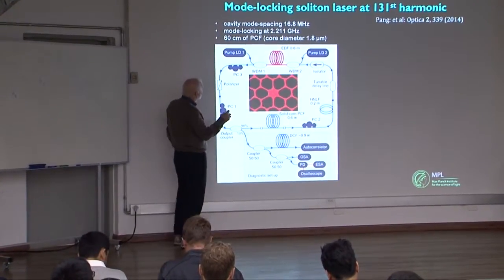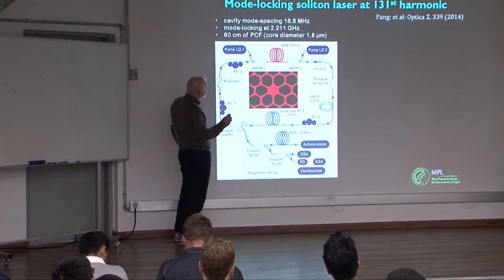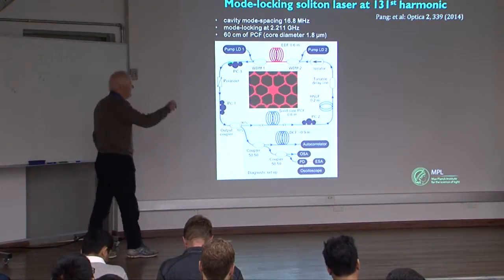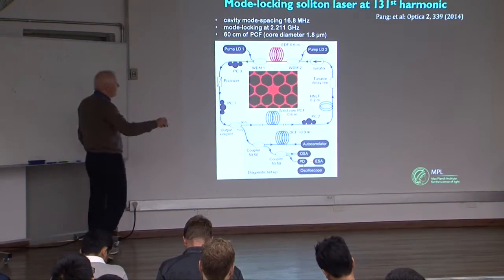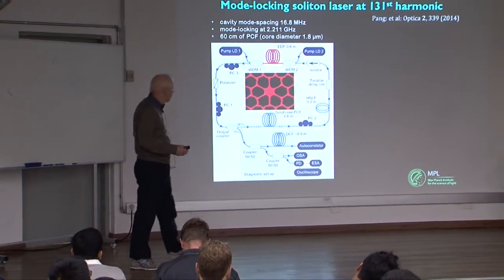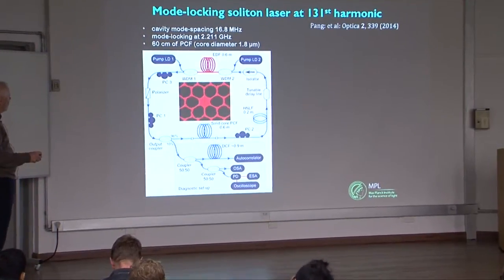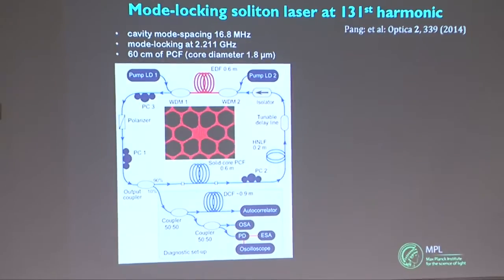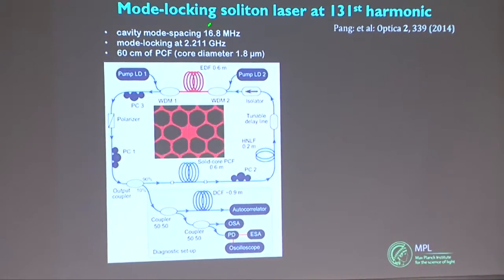Now, if you got this thing to mode lock without the fiber in there, it would mode lock at 16 or 17 megahertz, because that corresponds to the round trip frequency in this particular loop. It depends on the length of the fibers and so on. The average dispersion in the loop is anomalous, so you can view this as a kind of average soliton laser. But by having the PCF in there, these pulses are able to drive the acoustic resonance in the core. So the core begins to vibrate at 2.2 gigahertz in this case, much higher frequency than this.